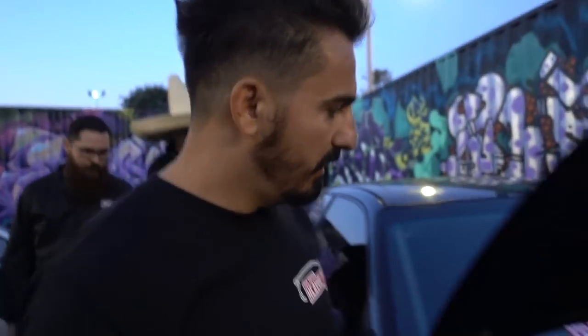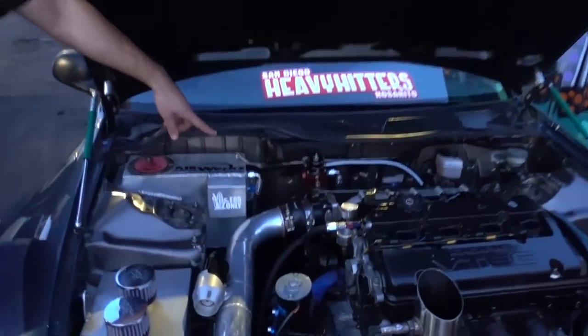And what about the fuel system? We hear all these pumps. You guys run A1000s, there's 044s. This one has an A1000 actually. Okay. And it's got 2200cc injectors.